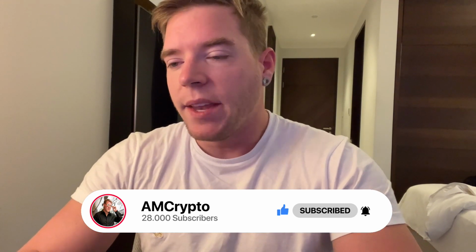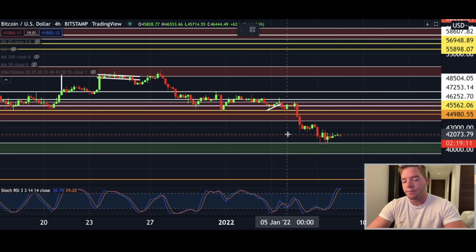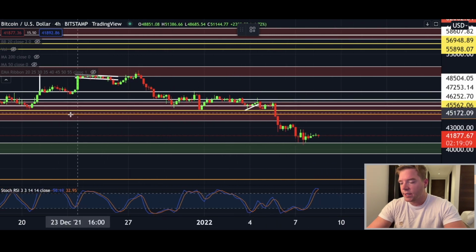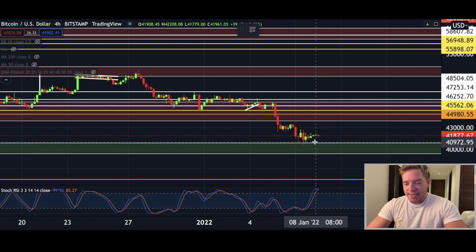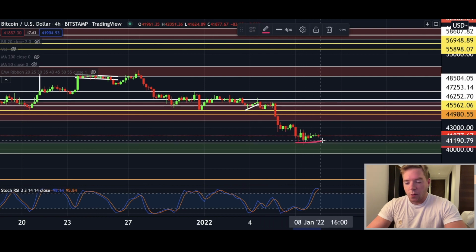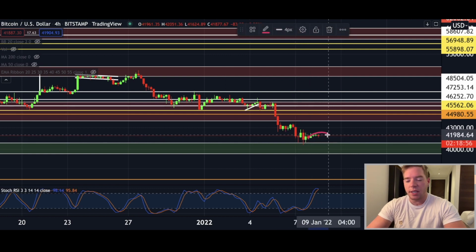So now let's directly get into the content. First of all, I will talk about the 4-hourly chart here. What we can see here is that the Bitcoin price is right now testing the $41,000 support here. And I think that is not over yet. I think we will see another test of it, then we'll come up again and maybe another test, and then we will go up here.